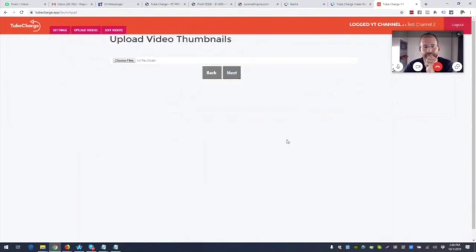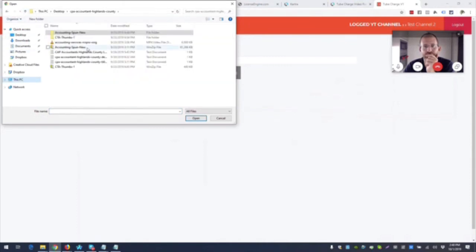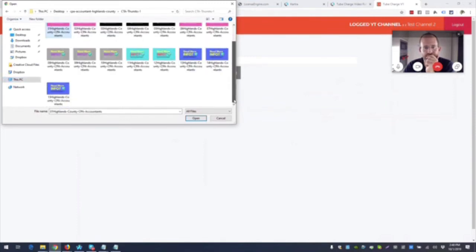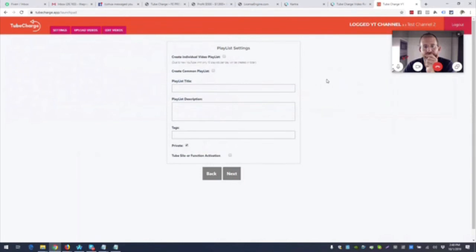And then we click on next, and this is where you can put your YouTube custom thumbnails if you want to. If you grab this, this is one of the OTOs, I think. So if you want to grab your custom thumbnails, I'm just going to grab some that I got. All right, so we've got 15 different custom thumbnails in there. We click on next, and then this is the playlist settings.